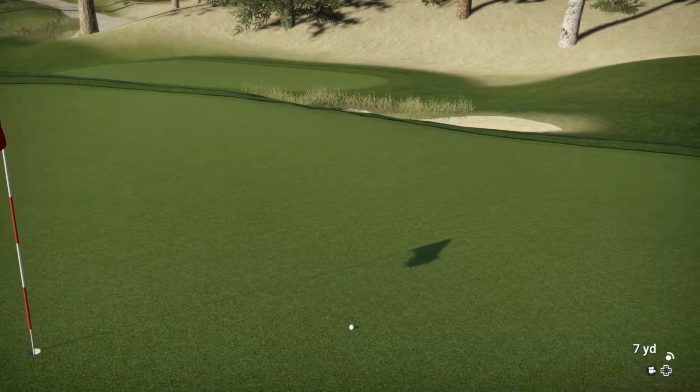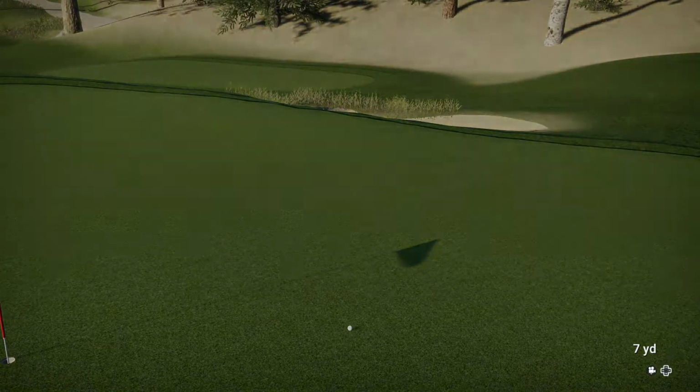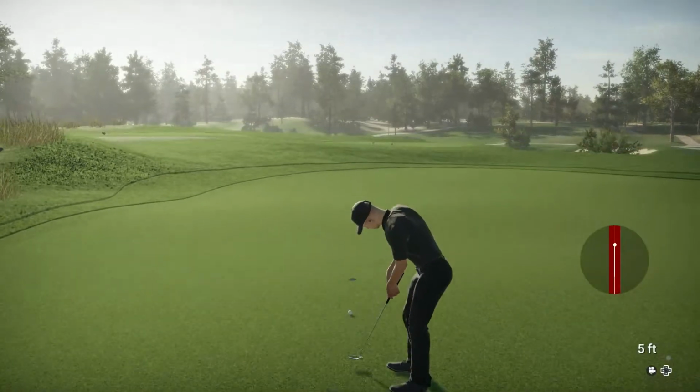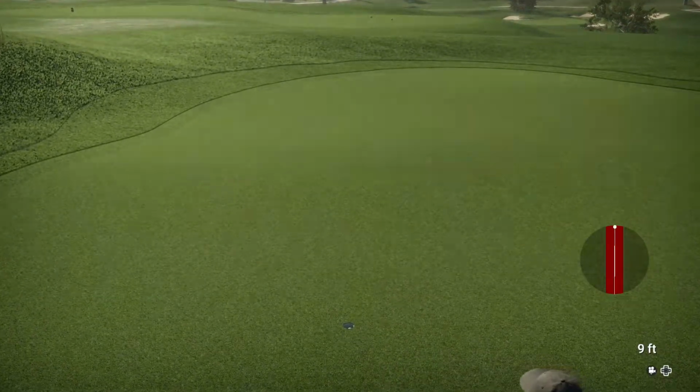Can that stop rolling so that it's not a 30-foot putt, please? That would be greatly appreciated. Thank you. Thank you very much. Now we're going to try to get a par here. And we probably are. And we are. There we go. There's another par. Only one bogey so far today.